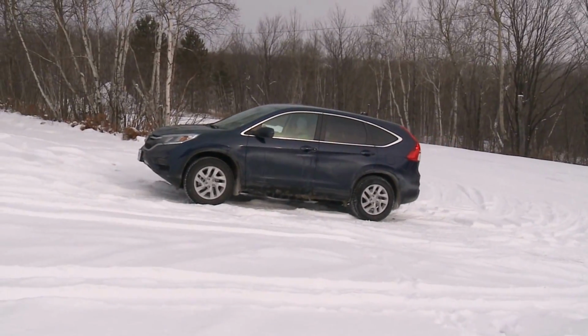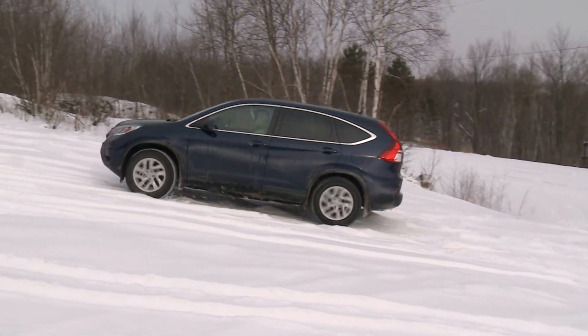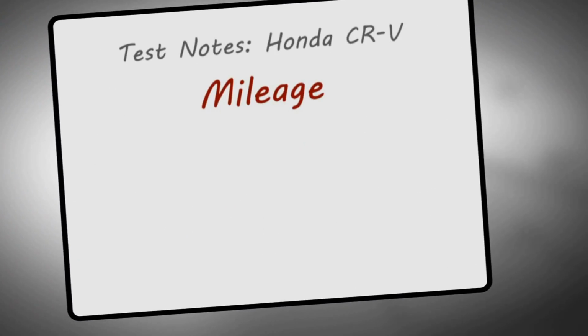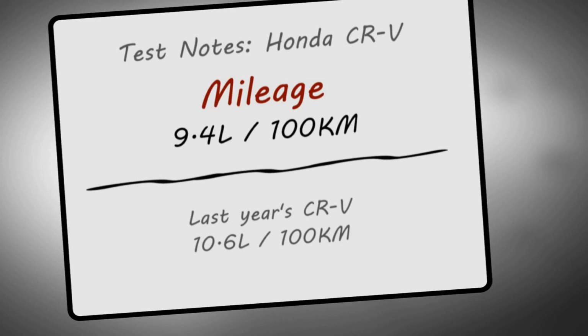So all said, this new powertrain works more effortlessly, sounds and feels more refined, and performs better than last year's, all while turning in better mileage. On my watch, some 1,300 kilometers of driving saw a tested 9.4 liters per 100 clicks where and how I drive. That's almost 13% better than the 10.6 liters per 100 clicks I did in last year's model, which was also pretty good. So the technology works.